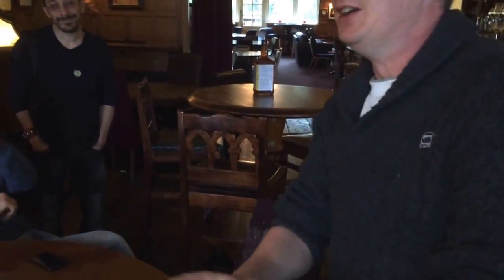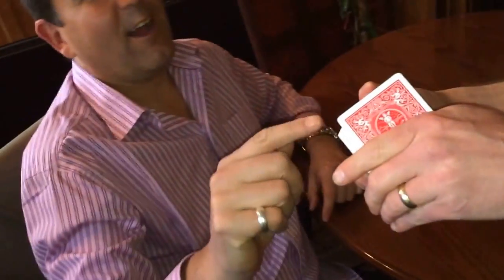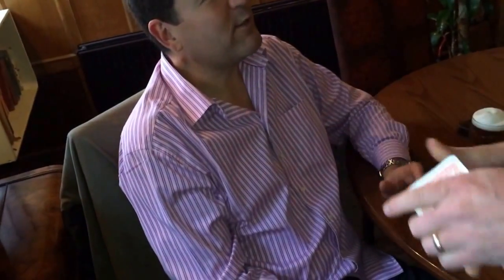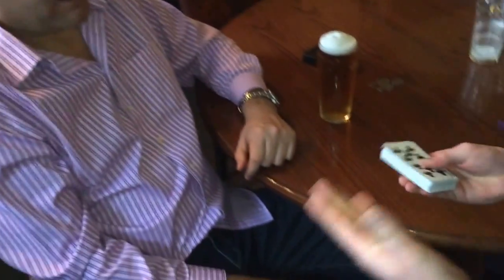Which is the top, which is the bottom? This is the top. Okay, it's not at the top. Oh, right, it's nearer the bottom. Yeah, it's nearer the bottom half than top half. Okay, 52 cards in the pack.